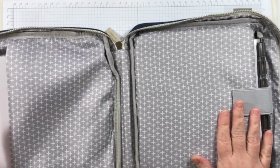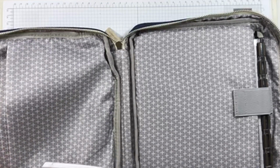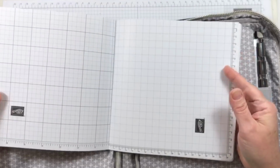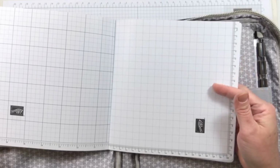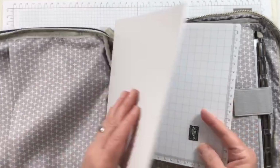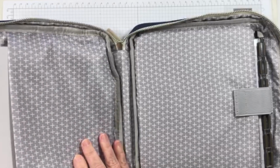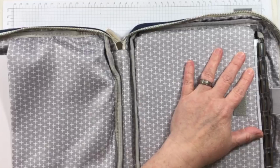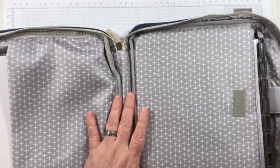There are spaces to create with two different pockets that are on the one side, and these are the accessories. This is part of the accessories that come with a Stamparatus, if you like the accessory pack. This is the mini grid paper, and it works perfectly, and it fits up into the corner of your Stamparatus. There's a place for me to put the opposite plate, and then there is an elastic clasp. You can see how elasticated it is. And the Stamparatus just fits right in there.